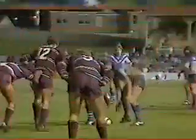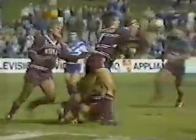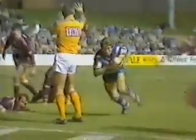Well, that all had a touch of luck about it, but only a man like Steve Mortimer can turn something like this, a half chance or not even a chance, into a try. Watch this ball from Batiste. And Mortimer scooped it up like an eagle after its prey.